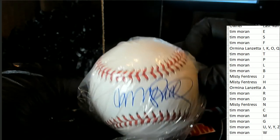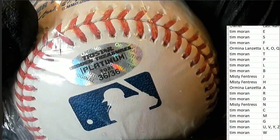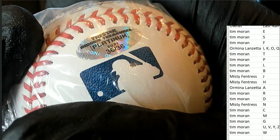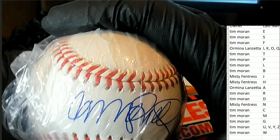with your Sandberg auto. And all these do have some kind of number affiliated with it. So here's a number of how many Sandbergs are in the product. I don't know how many. Sometimes, okay, 36 of 36. So they got some Sandbergs in there in this product. Good stuff, man. Congratulations. That is terrific.